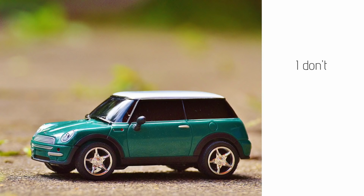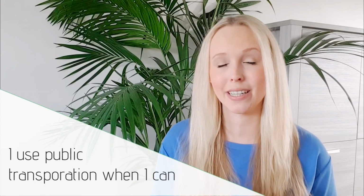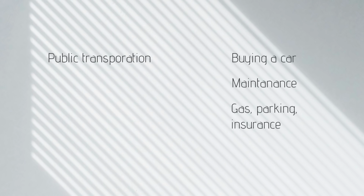Alright, number 6 is that I don't own a car. And this is a choice I made because it's possible for me, and I totally realize that this is not a realistic option for some people. It totally depends on your situation, but even then there may be things that you could do to save money. For me, where I live, there is excellent public transportation and I can use that to get to most places. I also own a bike and I also just walk a lot. Now, I do spend money on public transportation, of course, but still that's way cheaper than buying a car, keeping up with maintenance, and spending money on gas and parking and insurance. I don't have any of that.